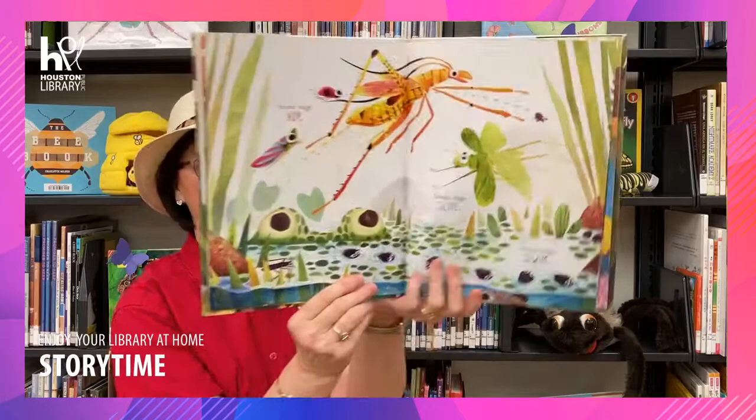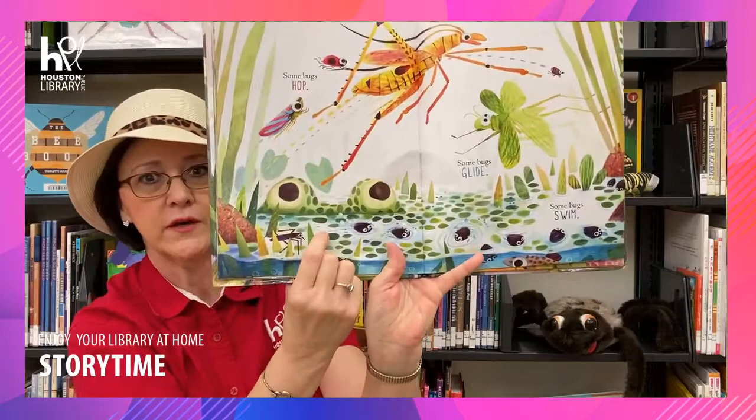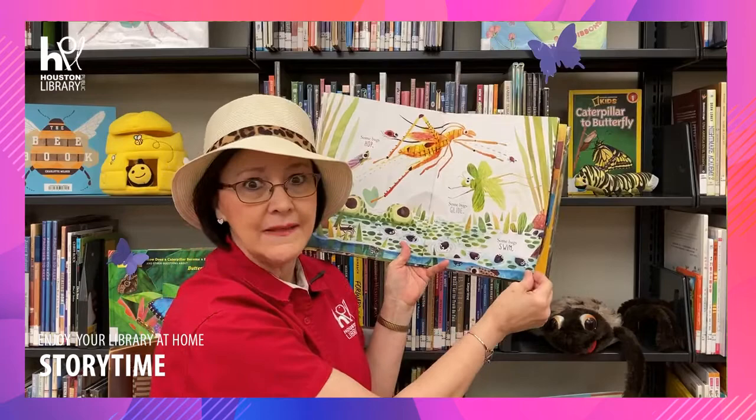You see the grasshoppers hopping up here? And the bugs gliding on the water? Looks like a frog is watching. He likes bugs too, but he likes to eat them.